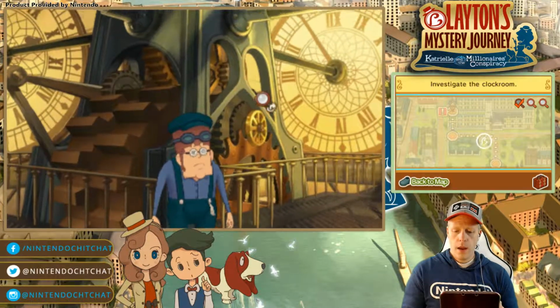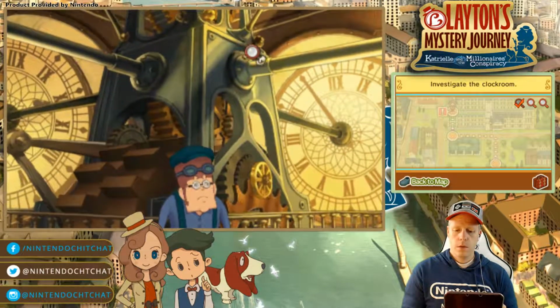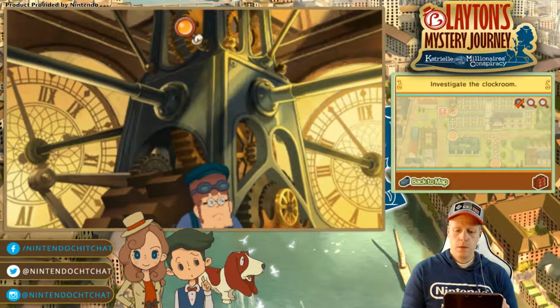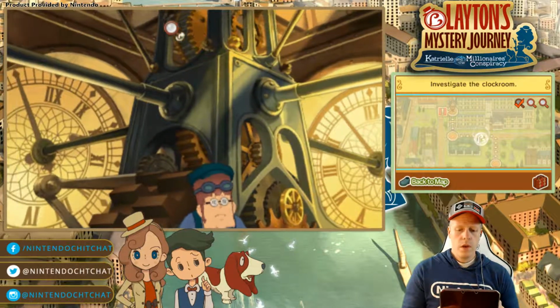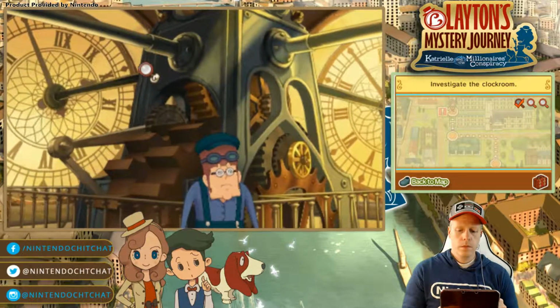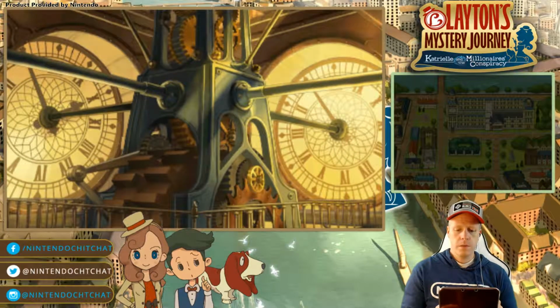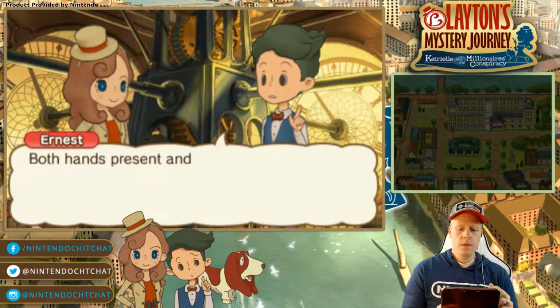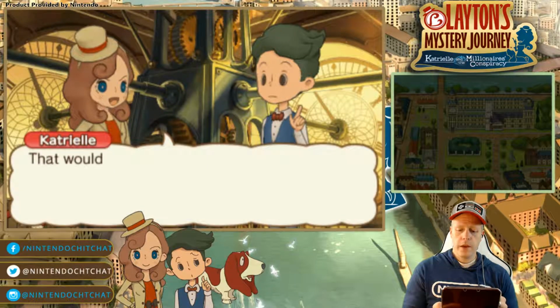Hint coin, nice. Another hint coin, cool. What's this? That's the one that's maybe missing. Both hands present and correct on this face, at least. Okay, so that's one face there.